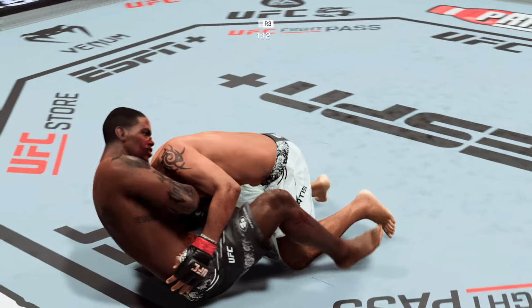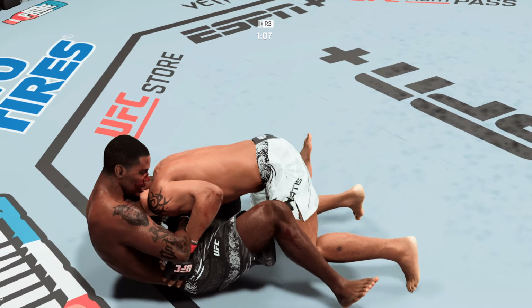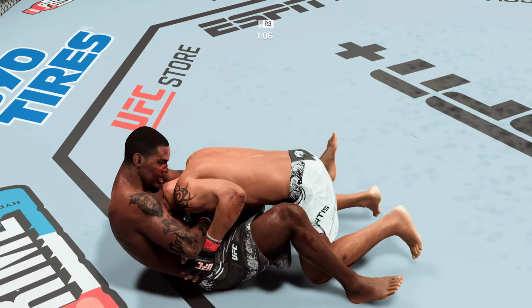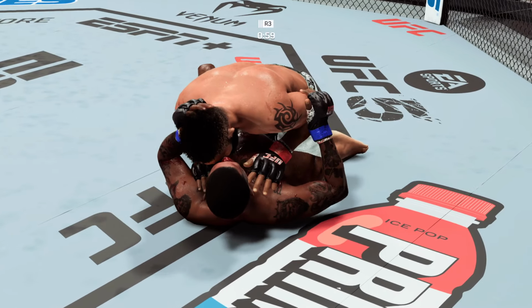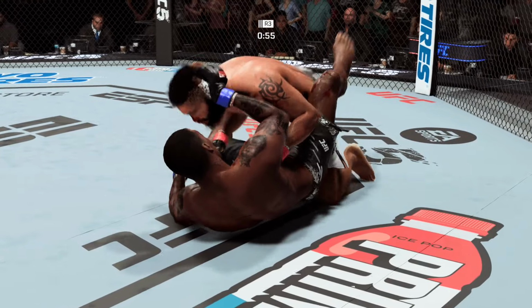Referee might have caught an eye of the ringside physician right there. They might stop this fight. Oh, that is tight. Could be the beginning of the end. Oh, great submission defense. Less than a minute to go to decide this one.